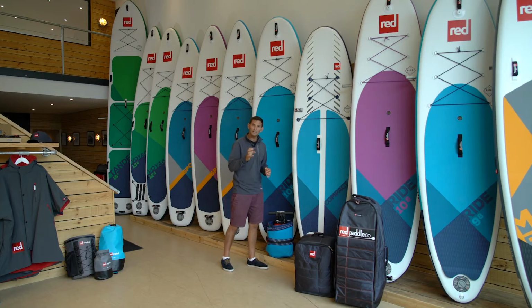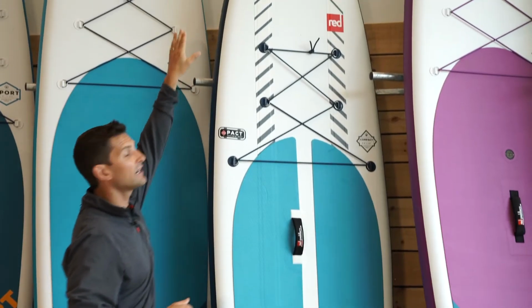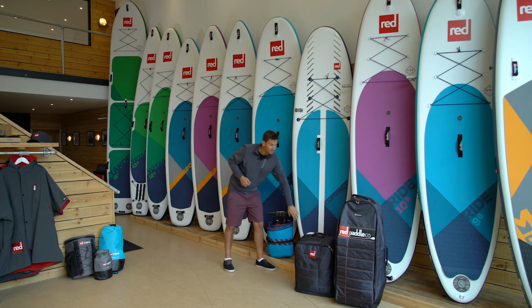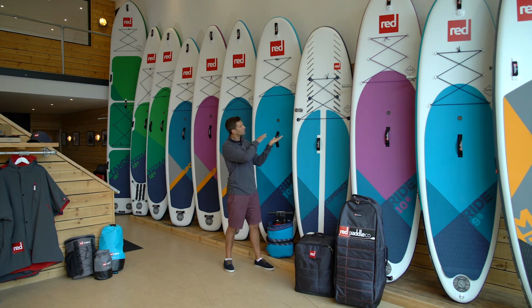Now, some of the real science and the real innovation in this. You can see these two lines at the front of the board going right up to the front. This is actually our quad stringer system. So these are stringers which run from the front all the way to the back and all the way around on the underside of the board as well. And there's actually two layers of stringer here, and they're applied slightly differently from the under layer to the top layer to give you that stiffness.